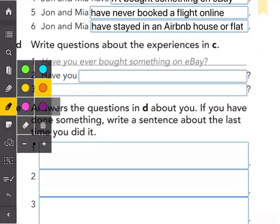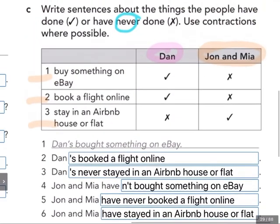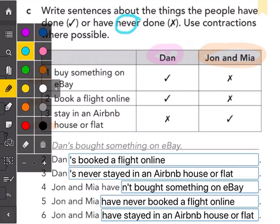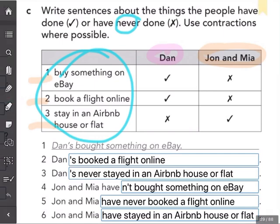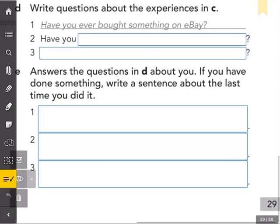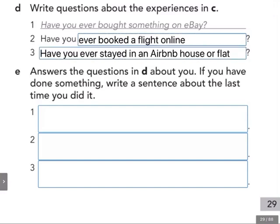Write questions about the experiences in letter C. Now, do you remember letter C? Buy something on eBay, book a flight online, and stay in an Airbnb, house or flat. Well, let's have a look at the questions. Have you ever bought something on eBay? Have you ever booked a flight online? And number 3, have you ever stayed in an Airbnb, house or flat?